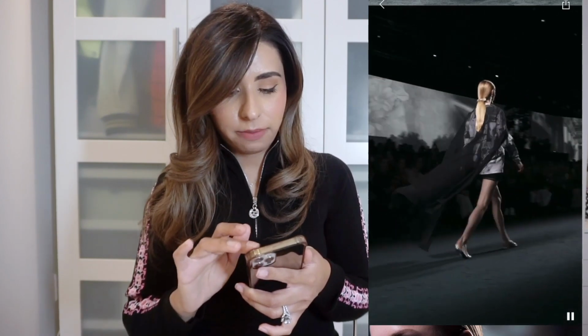Let's look at the costume jewelry. The costume jewelry is very, very ornate, and then the shorts, probably not something that I would wear, and then she's got a clip in the back, and we've seen this before. Okay, let's move on to the next look.